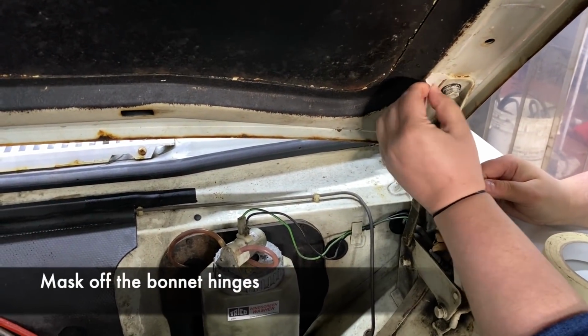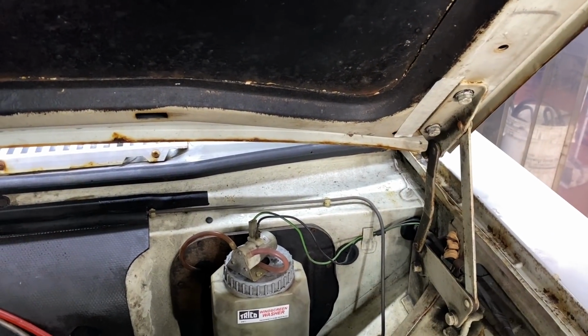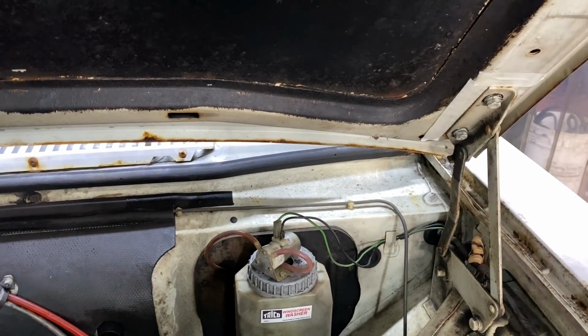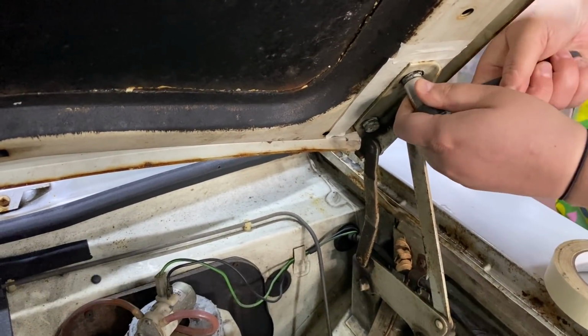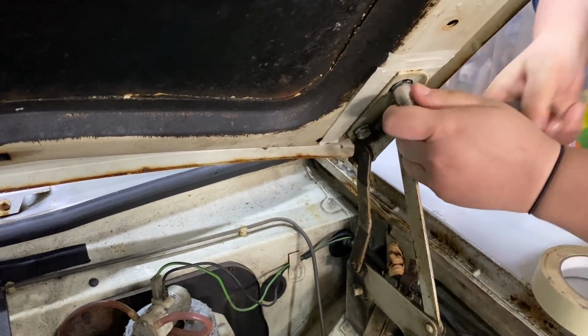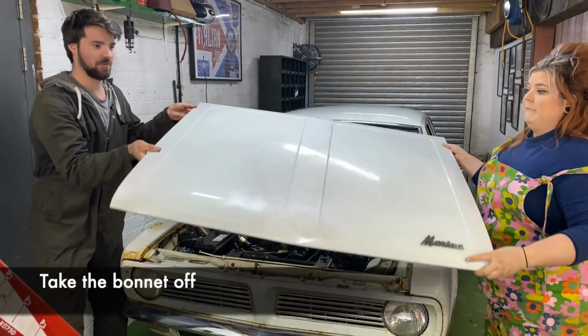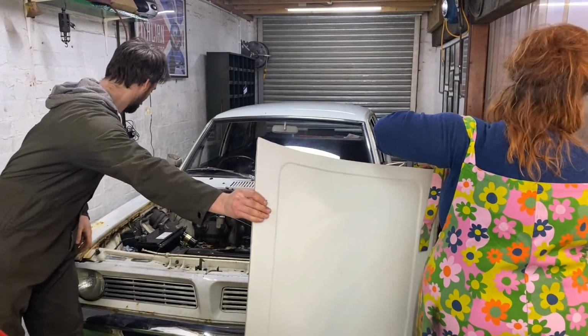First things first, I'm going to mask off these bonnet hinges. Now there's a reason for this. We're about to take the bonnet off, and this will mean when I put it back on in the coming weeks, I'm going to know exactly how it went on. So I just took it off. It took me 2 or 3 minutes, and then I got Ed to help me take it off, because after dropping it on myself twice, I thought actually I will ask for somebody's help and I'll stop being so stubborn.